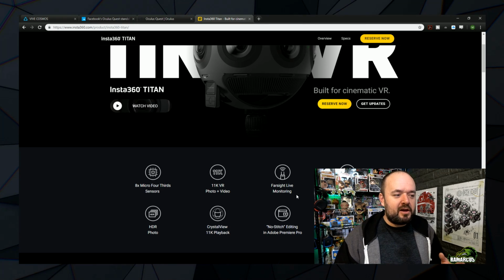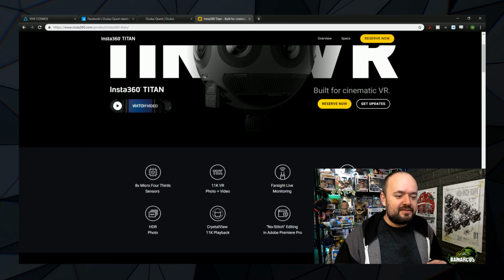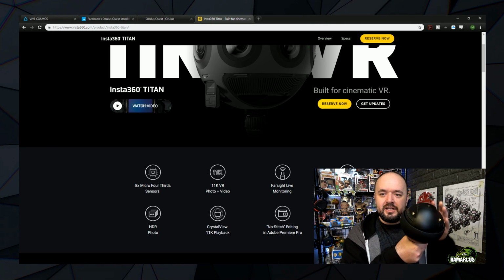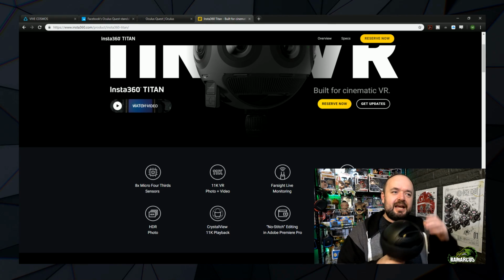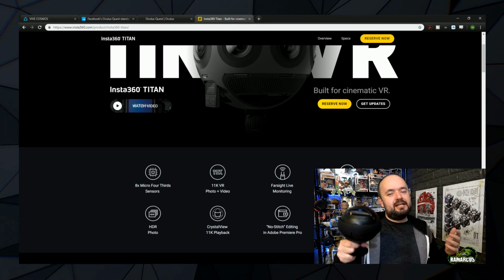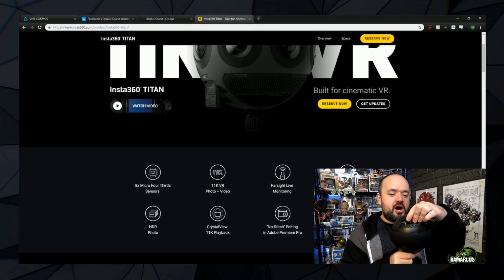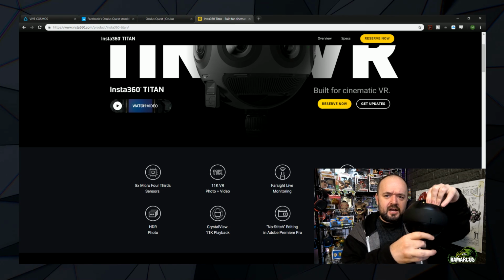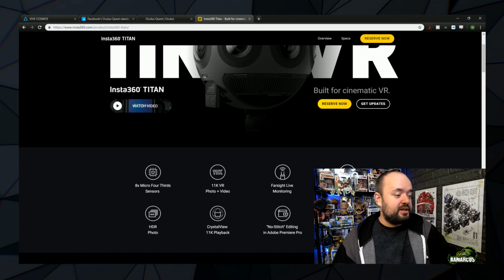Far sight live monitoring means you can go up to 300 meters away and still watch it. It has flow state stabilization, which is always one of the biggest things with VR content. This has got it as well, 9-axis stabilization. If you're running around or moving in a VR headset, and it starts shaking, it'll make you feel sick. But that stabilization keeps it nice and smooth. It makes the whole sphere of the video rotate to keep it all nice and level and stable, so that's good.